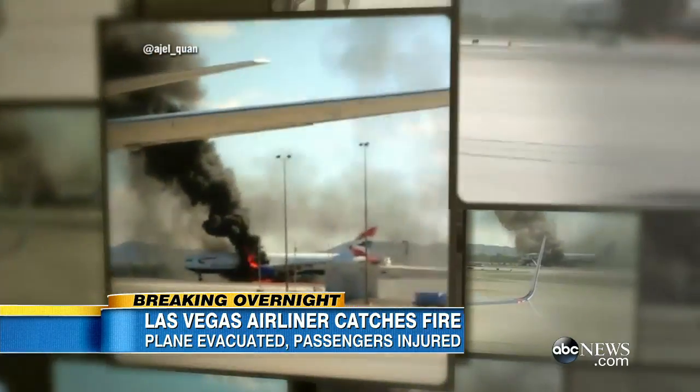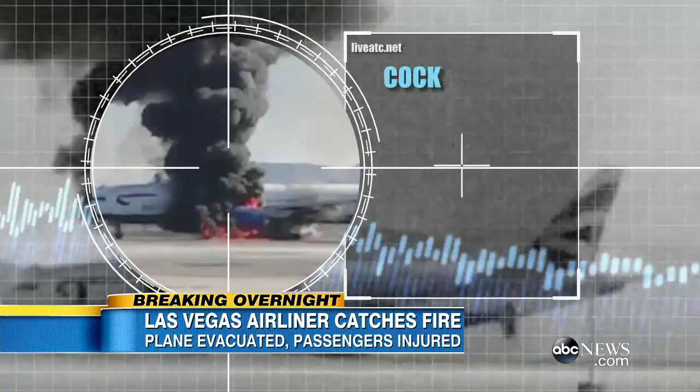This morning, the scramble to explain why this jetliner turned into a fireball.